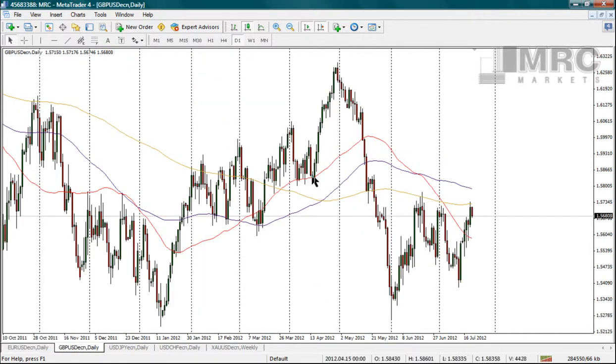Okay, let's have a look at cable. Cable's a very, very different chart. Normally euro dollar and cable do a very similar thing, but they've just been doing a complete opposite this week. This will be evident in the euro sterling chart, which is just absolutely flying down at the minute. Cable's much more bullish, and this has been evident this week.